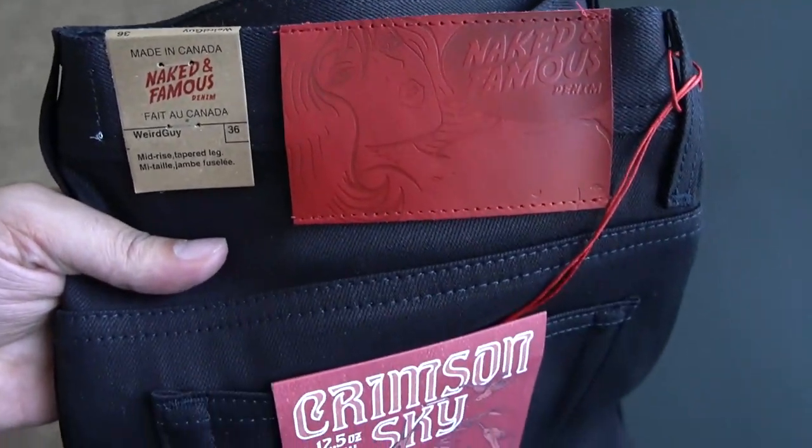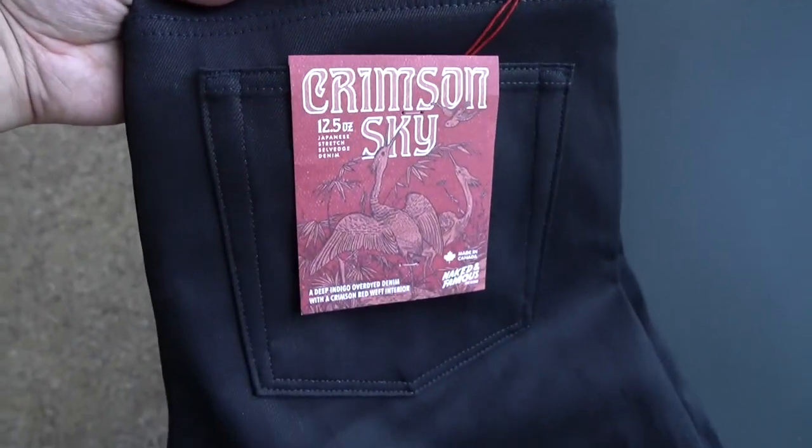All right, so that was the Naked and Famous Crimson Sky Selvedge. Super excited to wear this pair out. I've been in desperate need for a new pair of raw denim. Super happy to review these for you.